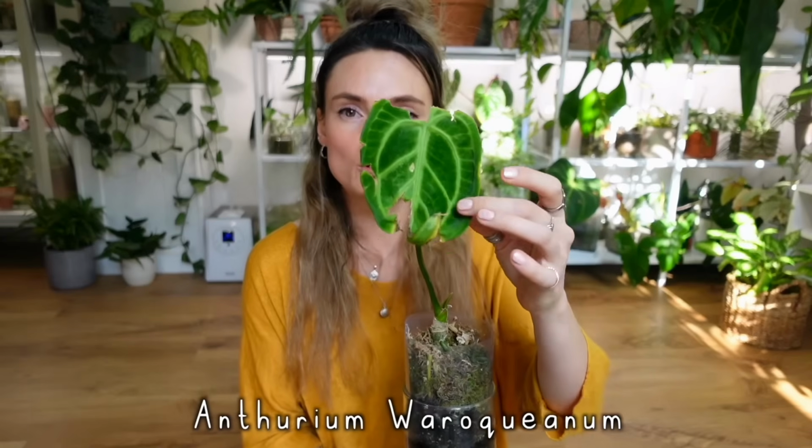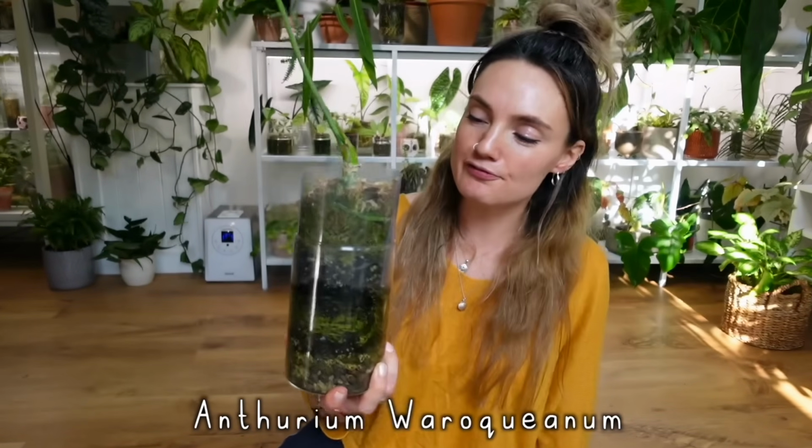And I had an Anthurium warocqueanum, again, not this one, when I first moved in here to this house, which was about 7-8 months ago now, and I repotted it as one of my first repots in this new space, and I was like, fingers crossed, this is now setting the plant up for success. And within a couple of months, that plant had died.